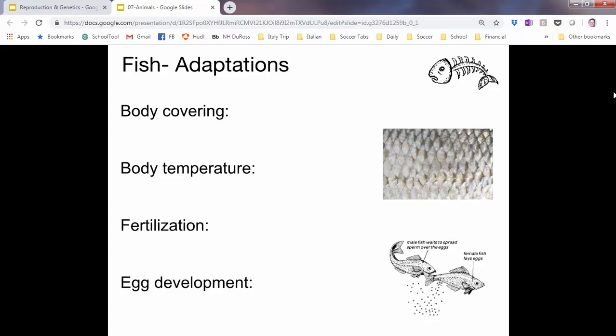So let's talk about some of the adaptations that fish have. You obviously know fish have a body covered in scales. Different classes of vertebrates have different body coverings, and fish generally have a layer of scales on the outside. They kind of overlap one another.